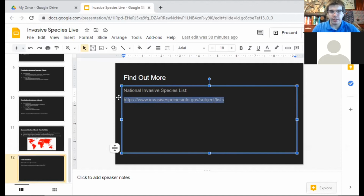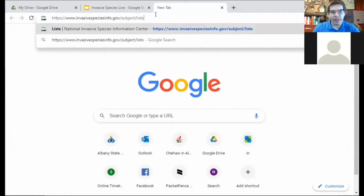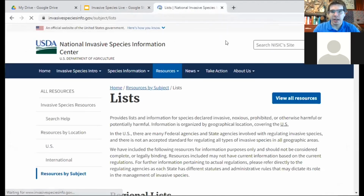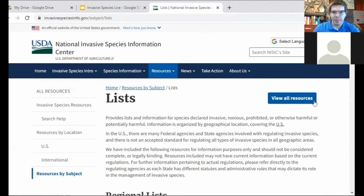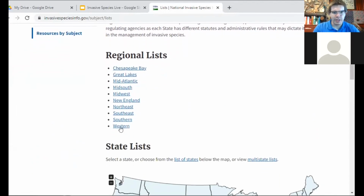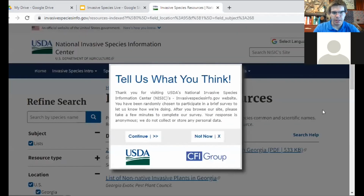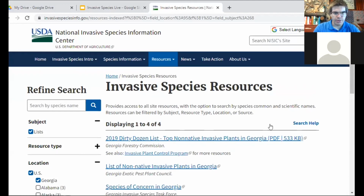There are all kinds of government lists. Invasives are officially classified both at the federal and state level. So you can look in your own state to see what's considered an invasive. But there's this list from the US Department of Agriculture that does it by region. And it does it by state. So like, for instance, I'm in Georgia. So if I click on Georgia here, it will hopefully show me a whole bunch of Georgia resources.